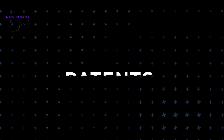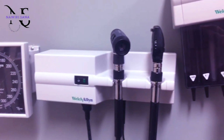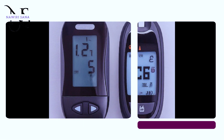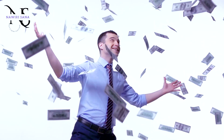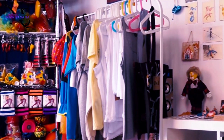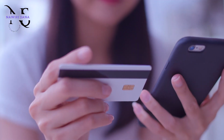5. Patent protection. Manufacturers often hold patents for their devices. By slightly altering the design or introducing new features with each iteration, they can extend patent protection, preventing competitors from producing similar devices. This exclusivity can enable them to charge premium prices, further boosting profit margins. 6. Consumer trends. Planned obsolescence aligns with consumer trends where people desire the latest products and features. In industries with high profit margins, catering to these desires can lead to substantial sales volumes, increasing profitability.